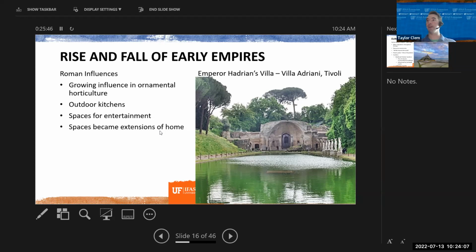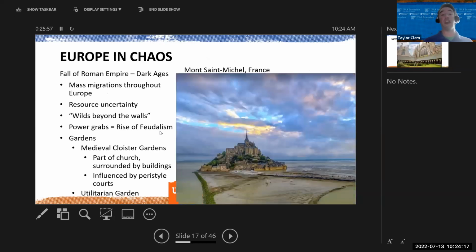So what was happening? Resource availability. Where were we getting our food from? Who was in authority? Who was in power? People started fighting and battling. So all of a sudden we're in this area that we call Europe in chaos. These are the Dark Ages. And all of a sudden our gardens started changing. We'll see how those influences existed, but how they then changed over time.